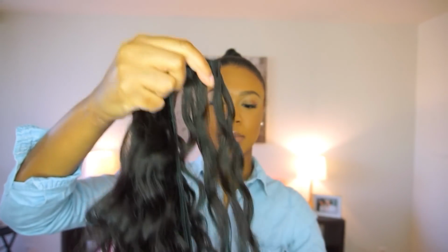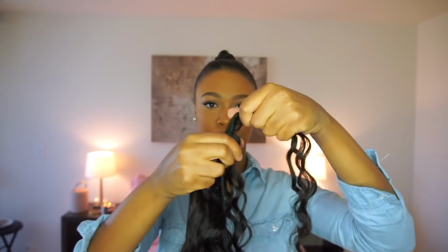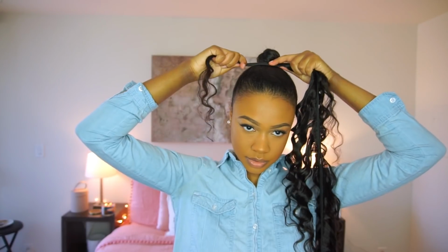I learned this little trick from Tiara. So just take like this much hair out of the side that's not connected, and you're going to use this to wrap around the bun. Doing this, and just wrap this around. Just bobby pin that there. There we go. And now we're ready to go.